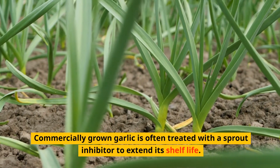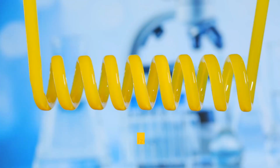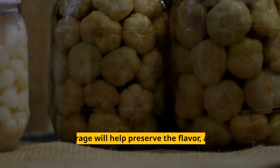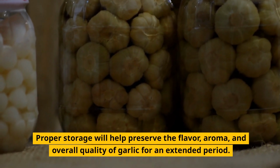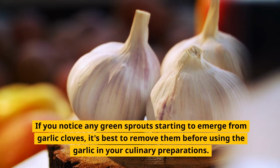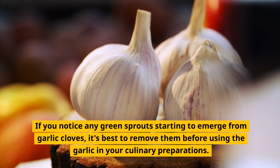Commercially grown garlic is often treated with a sprout inhibitor to extend its shelf life. Refrigeration can neutralize the effectiveness of this inhibitor, leading to premature sprouting. Proper storage will help preserve the flavor, aroma, and overall quality of garlic for an extended period. If you notice any green sprouts starting to emerge from garlic cloves, it's best to remove them before using the garlic in your culinary preparations.